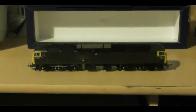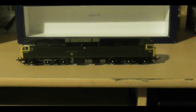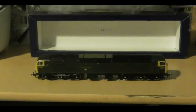So the locomotive is now received, and the next plan of attack is obviously to put it on the test track, get it run in before it gets fitted with its DCC decoder, which will then allow it to be run on the layout. I have to apologise for the poor picture quality. It is a bit dark in here because I'm filming this in the evening. So the locomotive is now here. I'll get in touch with the seller through eBay to let them know that I've received the locomotive, and they're quite happy with that.